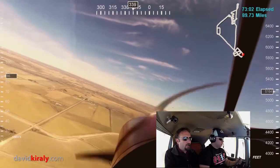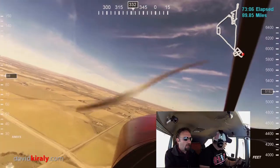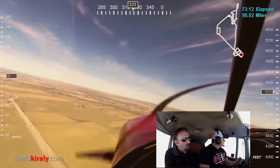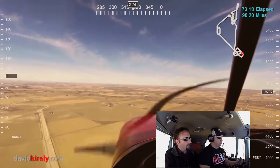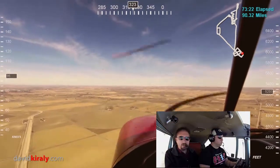Level off at 5,000 feet. Alliance 73496, one mile final for 17 Alliance. There you go. Yeah, that's pretty close actually on that DG.